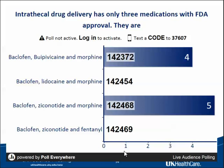Baclofen works on which receptors? GABA B. There's GABA A, GABA B. Baclofen is GABA B. Your Versed, your midazolam, they work on GABA A. If you remember, baclofen is GABA B. Everything else works on GABA A. It's a way to remember that.